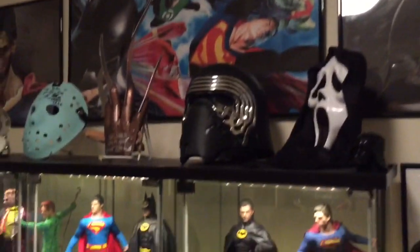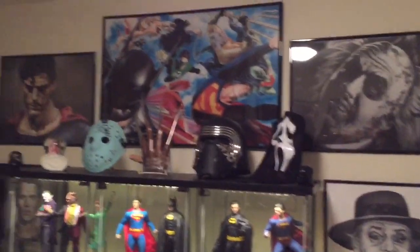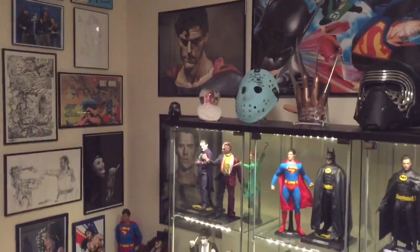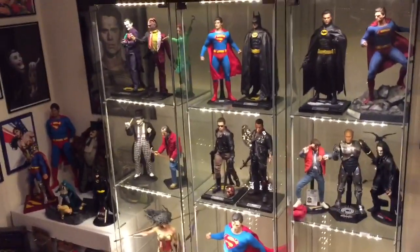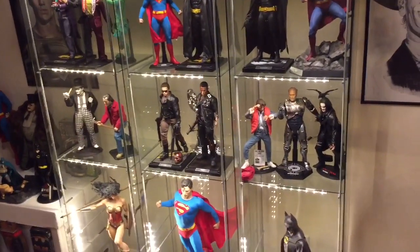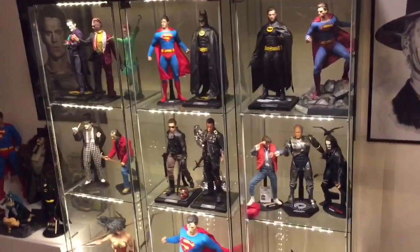Here I have a Braveheart sword, William Wallace sword. I love hanging out in this room. I dreamed of a room like this, and I finally have it. So if you guys are thinking about doing something like this, I know it's difficult to have your own room, but if you can have any part of space in your place, getting these glass cases would really help your collection.